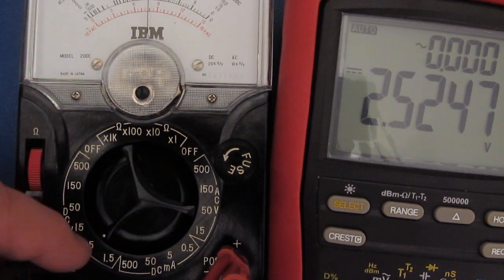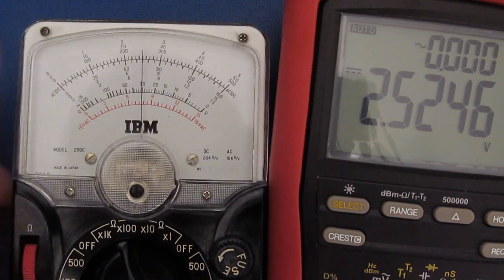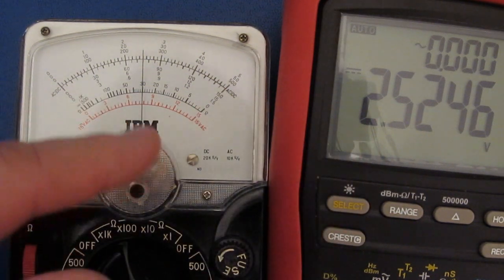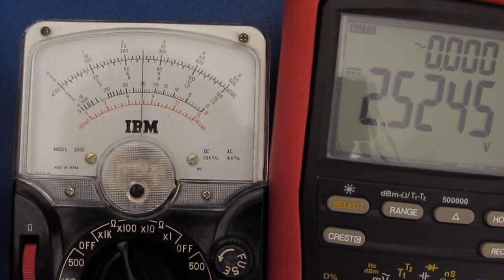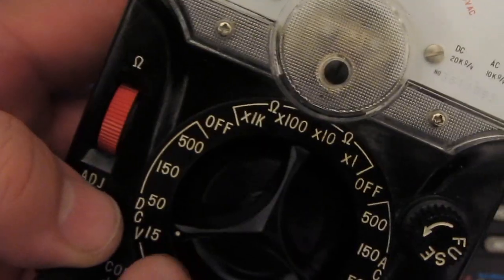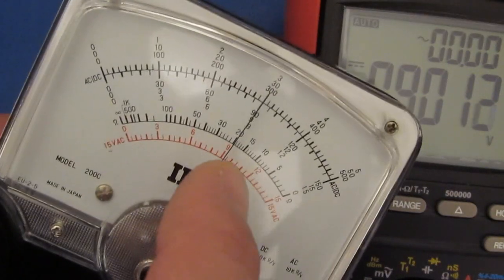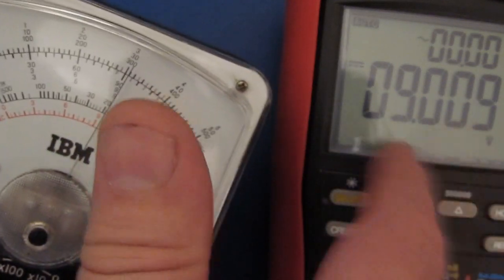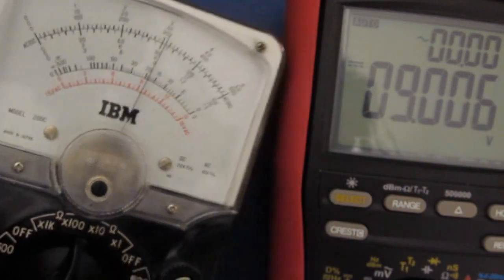And you can see, so we're at the 5 volt scale now. And I'm applying roughly 2.5 volts. And the meter is basically dead center. Again, it looks quite accurate. You can see we're now on the 15 volt scale. And we're right at the 9 volt mark. And that corresponds with what the Bryman's reading.